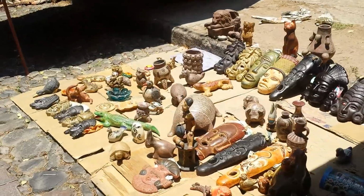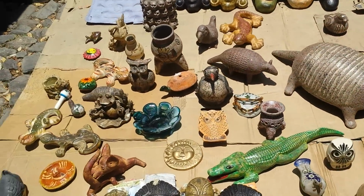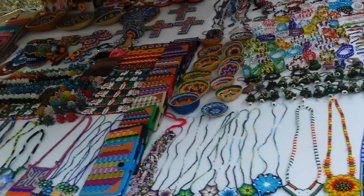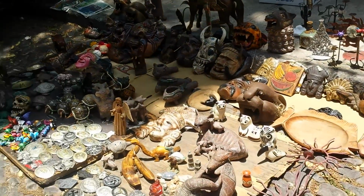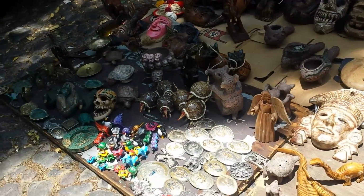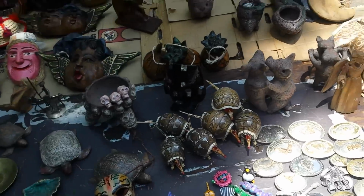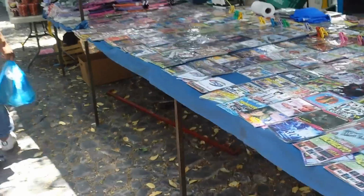Here's a whole display of handmade clay items depicting the previous years in Mexico. Another one with the Mass and... No, I like the big silver buttons, you know, kind of a cowboy buckle. Barato. And here's some music.